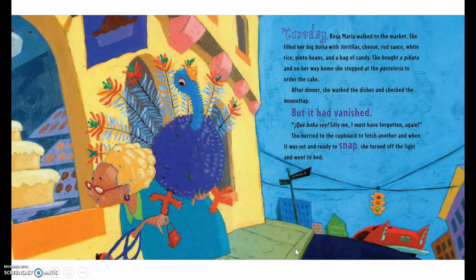You ready? It says, Tuesday, Rosa Maria walked to the market. She filled her big bolsa with tortillas, cheese, red sauce, white rice, pinto beans, and a bag of candy. She bought a piñata on her way home, and on her way home stopped at the pasteleria to order a cake. After dinner, she washed the dishes and checked the mousetrap.